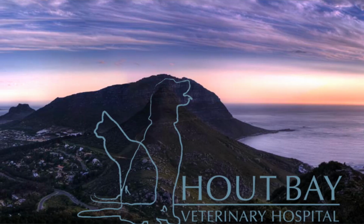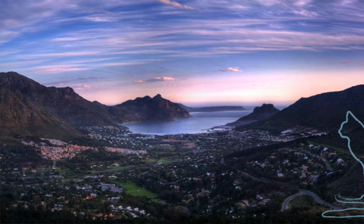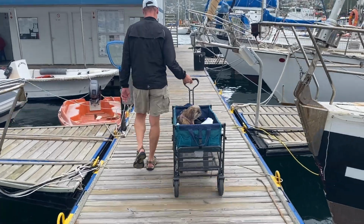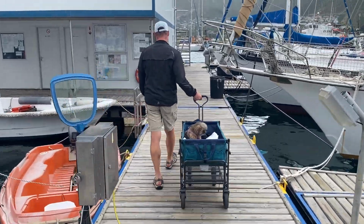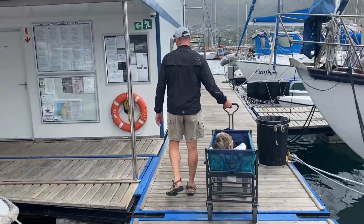Finding vet care in an unfamiliar country is not easy, but thankfully in our provisioning trips we noticed a vet across from one of the grocery stores we frequented, Hout Bay Veterinarian Hospital. So the next day we brought Shotzi in the wagon so she wouldn't have to walk on her sore paw there just as they opened, and we were seen within 20 minutes, which was fantastic because we had no appointment.